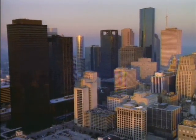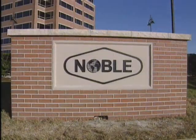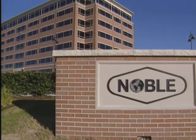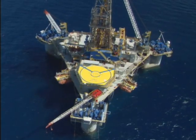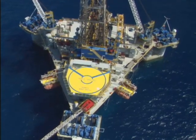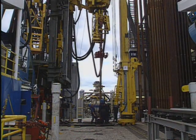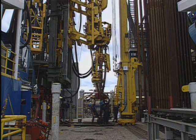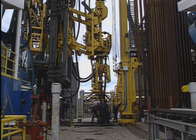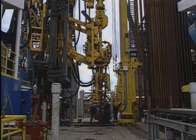Drilling for hydrocarbons is a vital step in the process of bringing oil and gas to consumers worldwide. Noble Corporation enables our clients to supply the growing demand for these resources by delivering efficient, safe, and cost-effective drilling assets and services. It's our job to provide safe, reliable equipment and competent people in the major geologic basins of the world to help our clients find and produce valuable hydrocarbons.